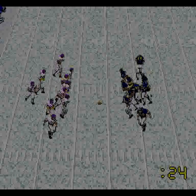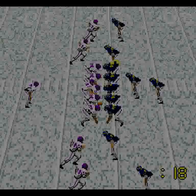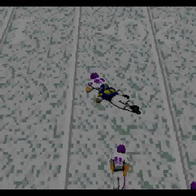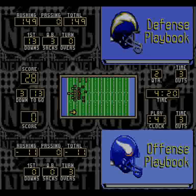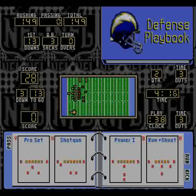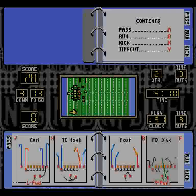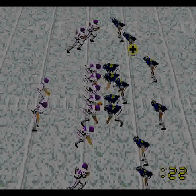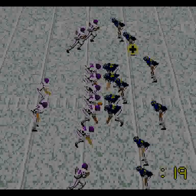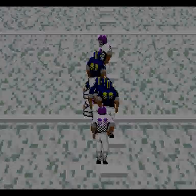Second down, 11 yards to go. Red 42, red 23, cut, cut. Back. Third down, 13 yards to go. Red 34, red 23, cut, cut. Back to pass, going deep, interception.